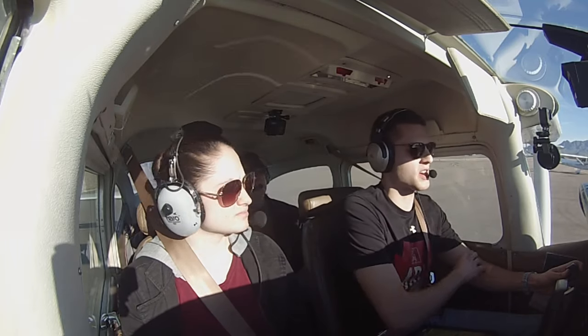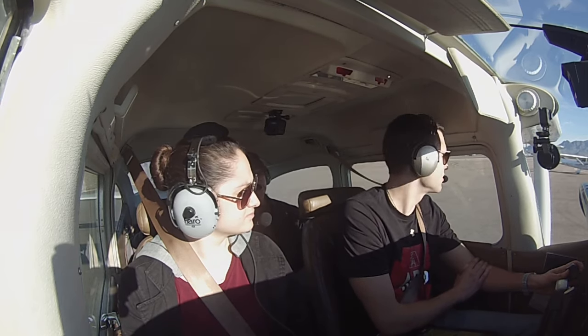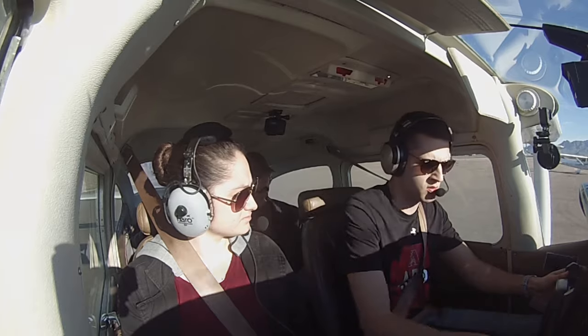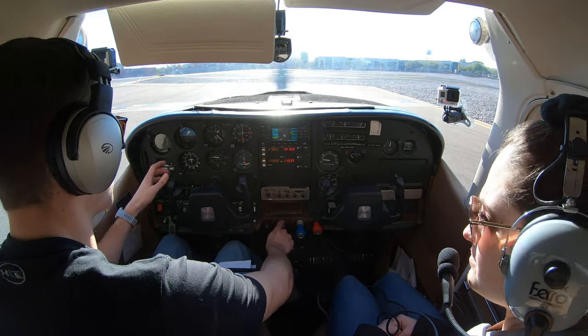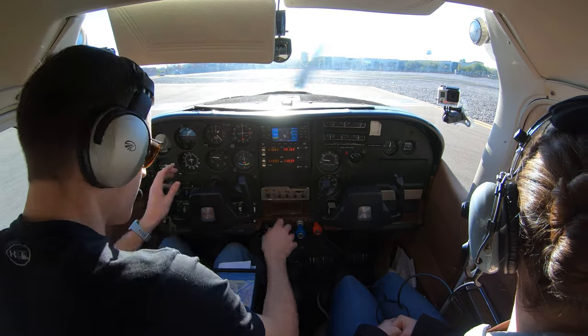Scottsdale Tower, good morning, Skylane 9-8 Mike, holding short runway 3 for a southeast departure. 1-9-9-8 Mike, Scottsdale Tower, hold short runway 3, landing traffic. Holding short runway 3, 1-9-9-8 Mike.